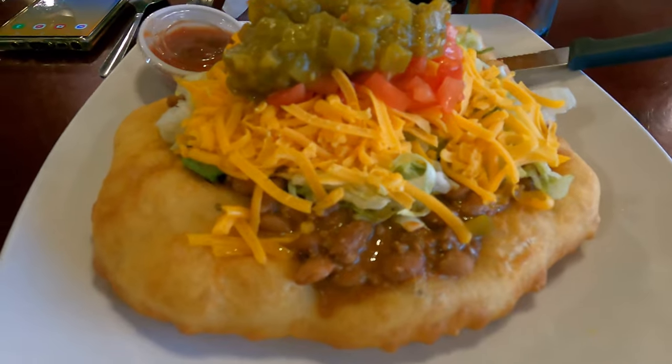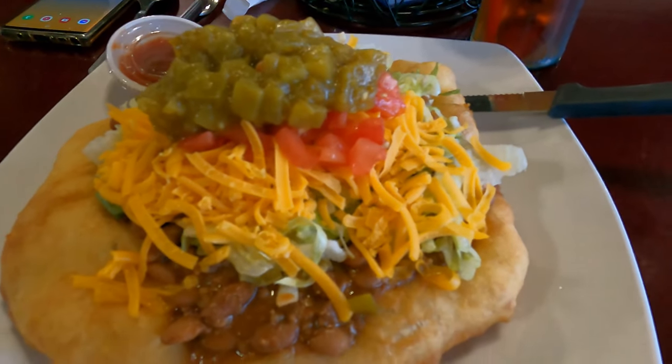Wow, I'm gonna try a Navajo taco. Look at that. That's gonna be delicious.